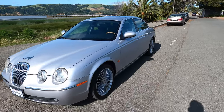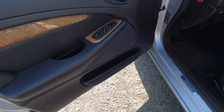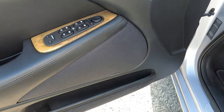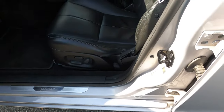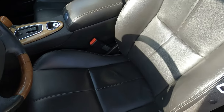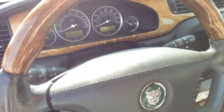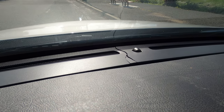Little switchblade Jaguar key. Has held up pretty darn well. Sweet Alpine stereo system. It's got just about 63,000 miles on it. Pretty low for one of these. I know, security system. You're there. Little crack in the hard plastic base up there, which is pretty common on these. Not the end of the world, but worth noting.